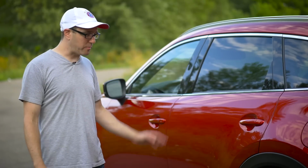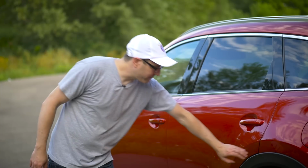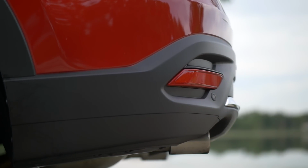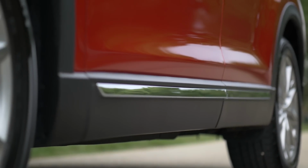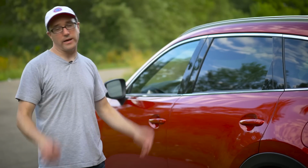But where this falls apart, and we talked about this in the shop, is this. These plastic non-painted panels all over the car, and it just is a total distraction here. And then on top of it, they stick this chrome finishing accent on it. And you know what, I would actually take this and have a body shop paint all of it. I just don't like it.